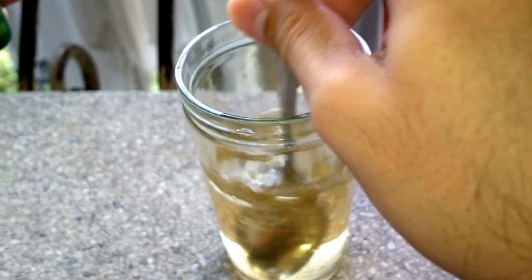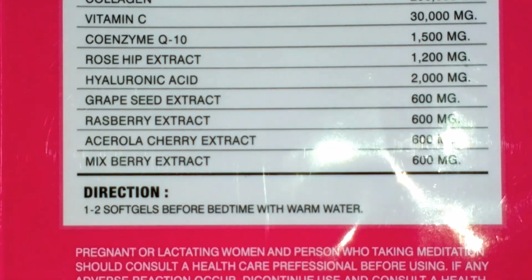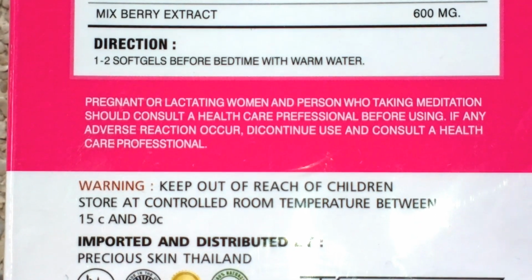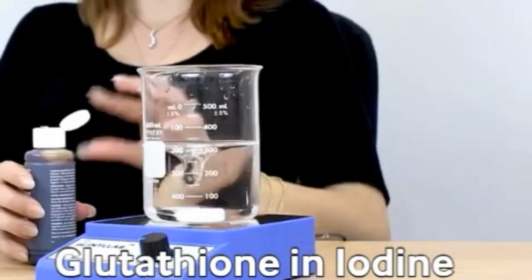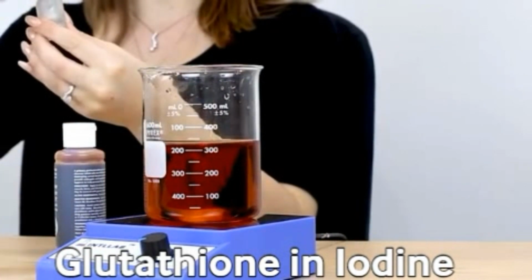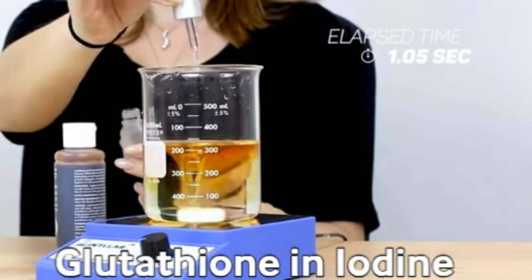It failed, just like the previous glutathione I reviewed, which is Gluta Prime Plus and Gluta White. I'm so disappointed, so I'm gonna say this again. If they market this as a glutathione supplement, then it has to contain glutathione and not something else. To those of you who are saying that the iodine test doesn't work on oil-based or serum form or liquid form of glutathione, then watch this video.